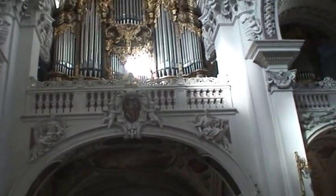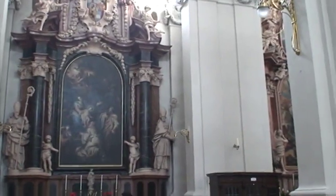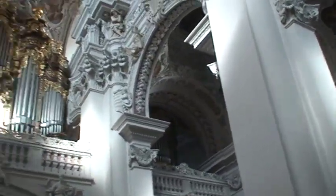Biggest organ in Europe. Two side organs, one main organ.